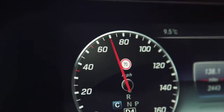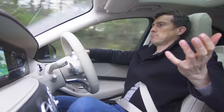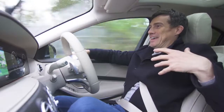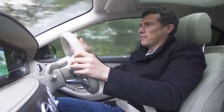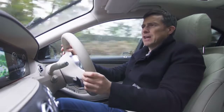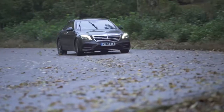So, well, let me get up to 70. There we go. So I'm now doing 70. It's just very, very quiet, isn't it? And the next thing to mention is this engine. So the Mercedes S-Class gets a new range of engines, and I've got a straight six 2.9 litre diesel in this car. You can get it in 2 power outputs. This is the lower power version with 286 horsepower, but lower power, yeah, it does not feel like that at all. It's a very strong engine.